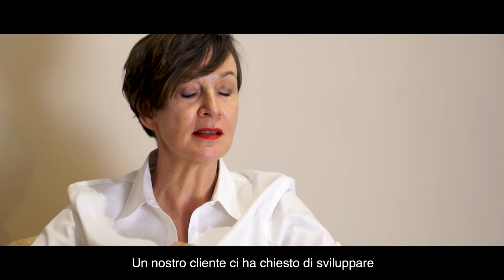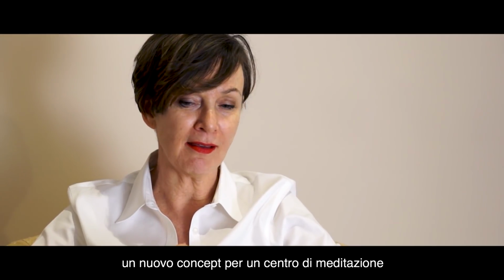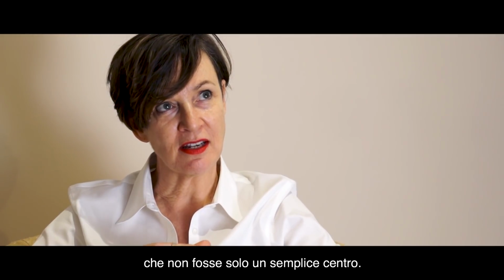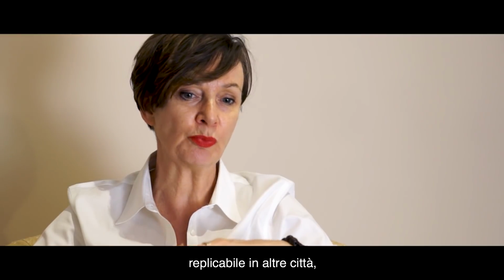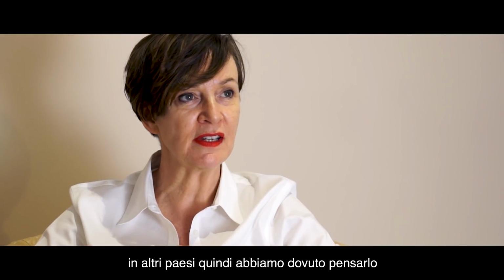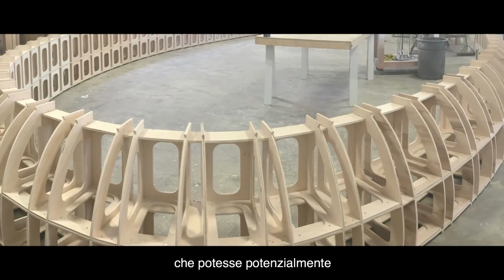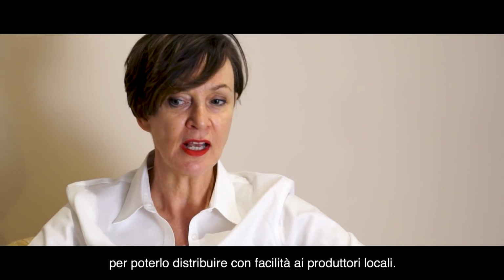A client of ours asked us to develop a new concept for a meditation center, and not only did it have to be a meditation center, he also wanted to be able to spread this in other cities, in other countries. So we had to think of it as industrial design, but also as something that potentially could be built prefab and that we could distribute very easily to local manufacturers.